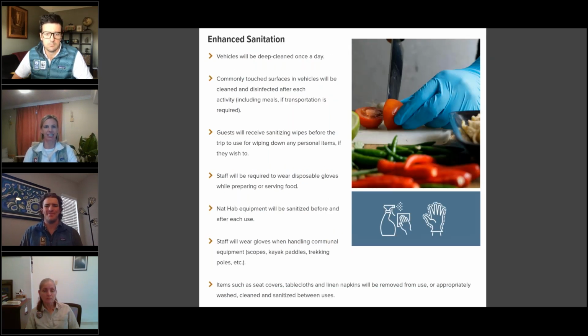And then finally is enhanced sanitation. So we want to make sure that we are consistently cleaning and sanitizing high touch surfaces. And we have gone so far as to hire a specific operations staff that is in charge of ensuring that we are keeping with these COVID protocols, and they're also in charge of sanitizing high touch surfaces, contacting the restaurants, hotels, and whatnot before to make sure that they are abiding by those protocols. So you will have one individual specifically on your trip designated to this task.